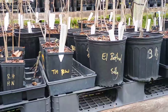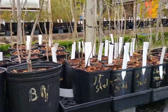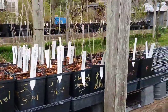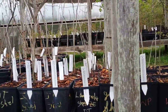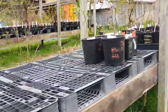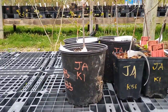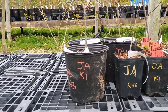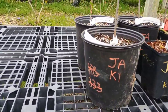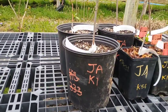Some black walnut seedlings, butternut, shellbark hickory, I think there, and some shagbark hickory, some wild pecans. Almonds, we have three Javid's almonds left in 2 gallon pots. 2 of these are on small semi-dwarf rootstock and 1 on full size.